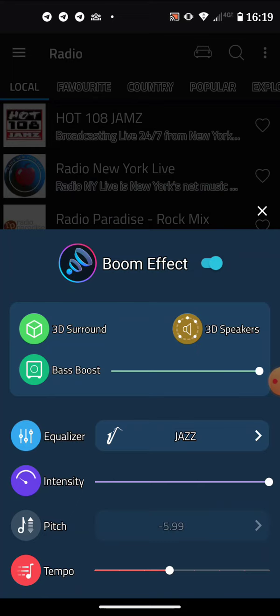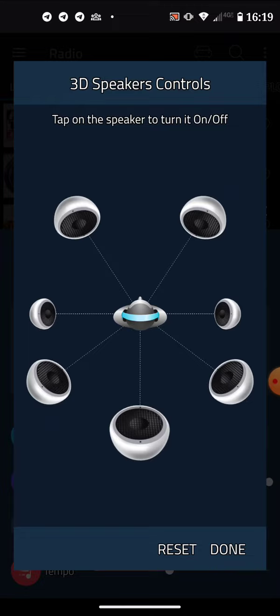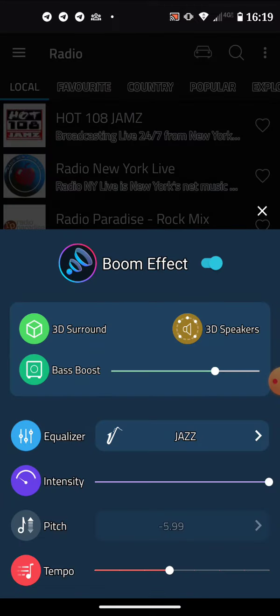You can turn that on and off. And you can bass boost and turn the bass boost down if you want to. You can put the 3D sound to it or turn the 3D sound off. The 3D helps you with the bass boost. That's what it helps you with. Now I'll show you the 3D speakers.